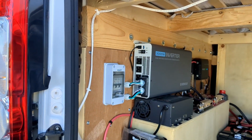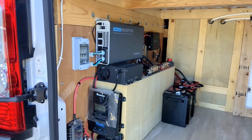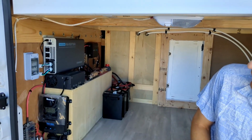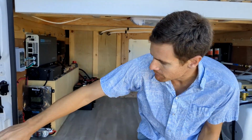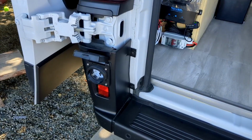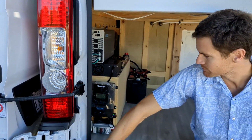This is a new one I haven't used before. It's upgraded. It has a built-in transfer switch as well as Bluetooth, so you can monitor your inverter from an app on your phone, as well as the Renogy One Core screen inside the van. A 12 volt converter charger, so whenever you have shore power available, this will charge and maintain your batteries as well as power all of your 12 volt appliances.